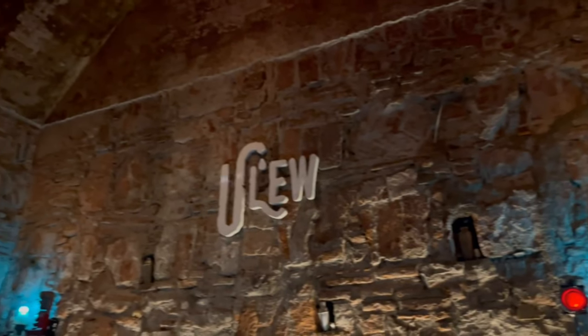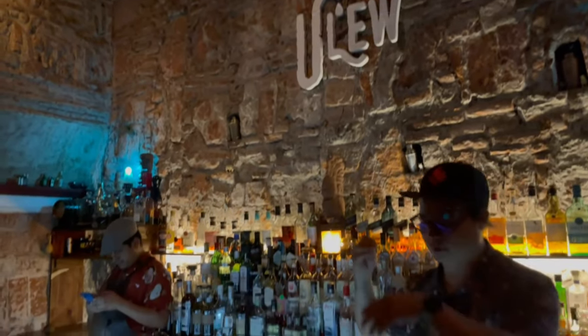I don't know. So we ended up going to this speakeasy located inside of Antigua Brewing Company. There is a hidden door that leads you inside. I absolutely love how they don't have a menu. You just tell them what you want. I told them that I wanted something sweet, fruity, and smoky, and this is what they gave me.